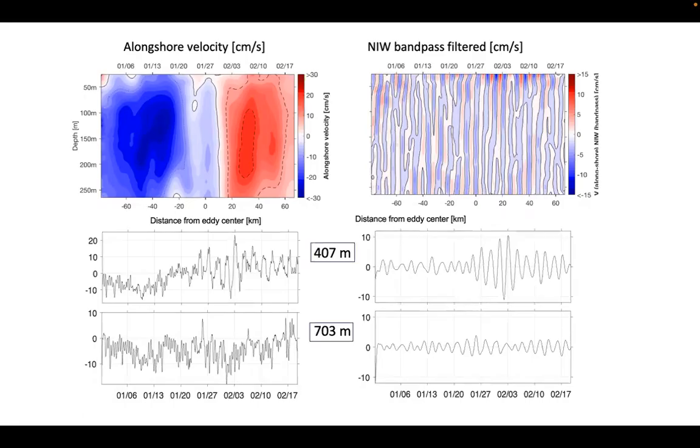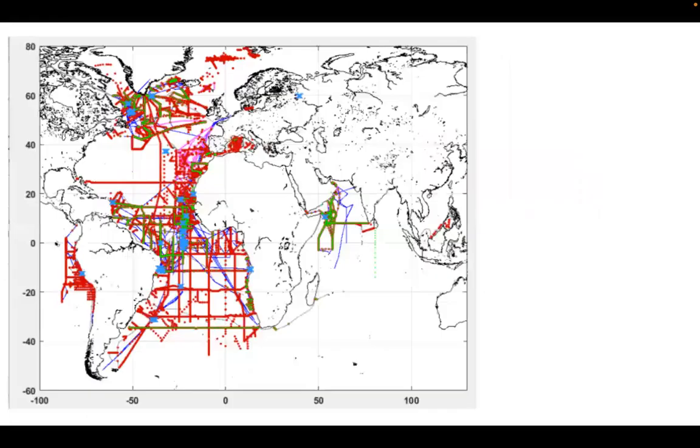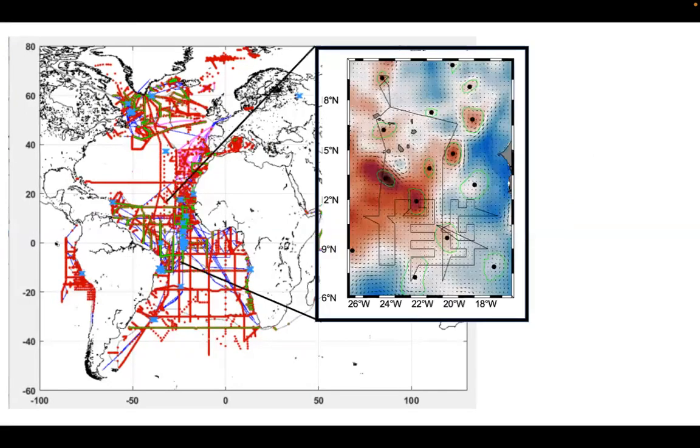And the question, of course, now, these are all single observations. The question is now, how big is the effect on a global scale? So we want to somehow assess this effect for, I don't know, 500 eddies. And therefore we looked into all the data we have at GEOMAR. So that's all the ADCP data you could see, mostly Atlantic, a few Pacific cruises. And we try to find every time when we cross an eddy with satellite data.